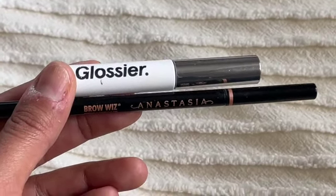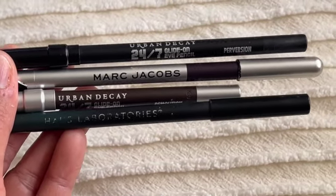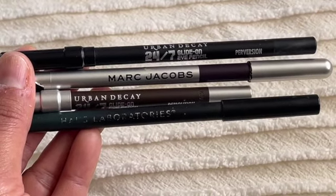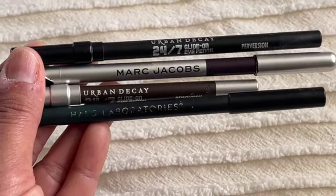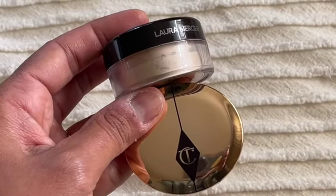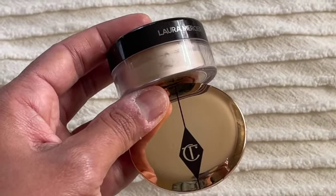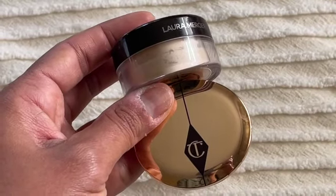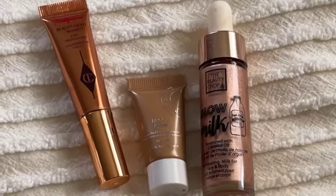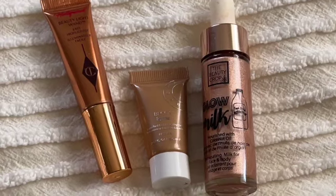Eyeliners, I brought 4: 1 black, 1 eggplant, 1 brown, and 1 dark green. The black and the brown are from Urban Decay, the eggplant is from Marc Jacobs, and the green is the old House Labs iteration. For powders, I just brought these two, both minis, Laura Mercier Translucent Setting Powder and my Charlotte Tilbury Airbrush Flawless Setting Powder. Would be nice to either go halfway in the powder and hit pan on the compact.